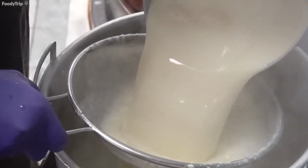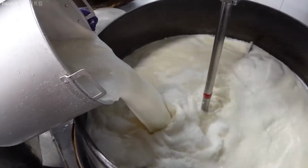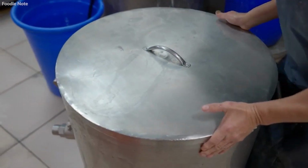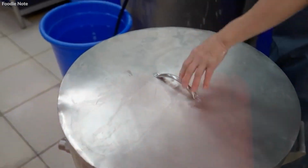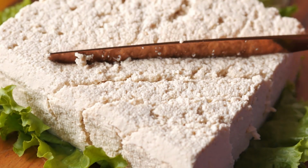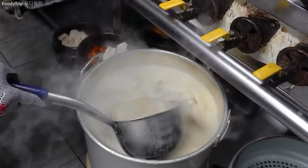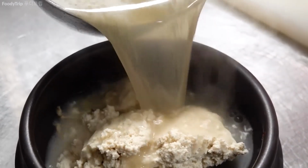After the coagulant is added, the soy milk is gently stirred to ensure even distribution, then left undisturbed to allow the curds to form. This process can take anywhere from 15 minutes to an hour, depending on the desired firmness of the tofu. During this time, the curds slowly separate from the whey, a yellowish liquid.